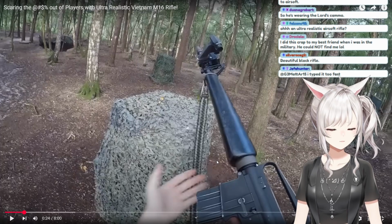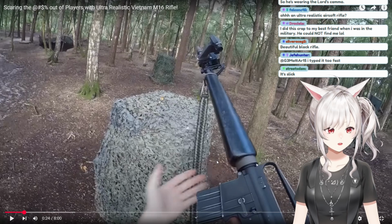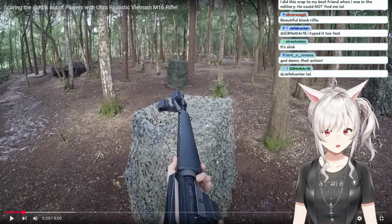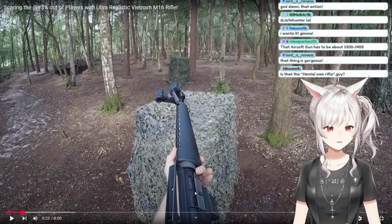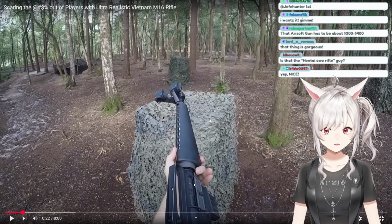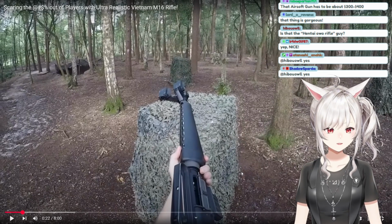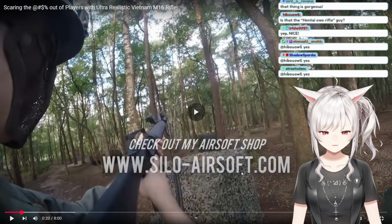First and foremost, while I am not familiar with the A1, I am familiar with the A2. That is spot on, and yes, Lord Ravens, that's exactly why I said, hold the fuck up. That action, the bolt looks dead accurate. This looks dead accurate to how an M16 bolt looks. And the action on it was crisp.